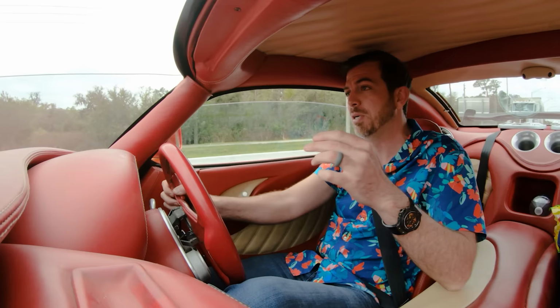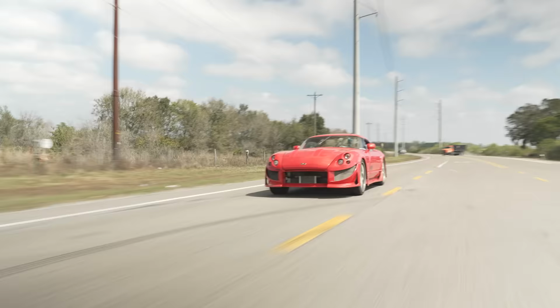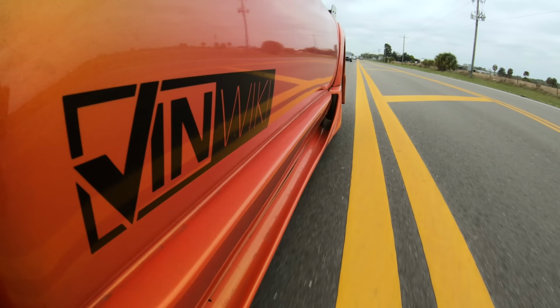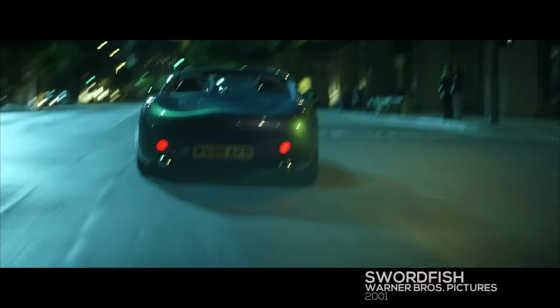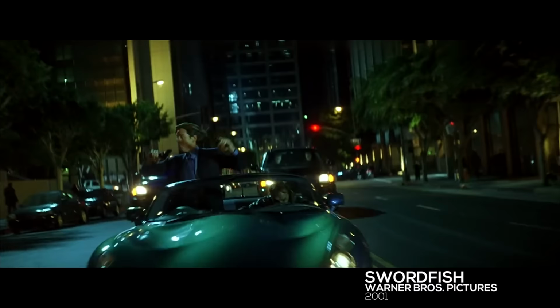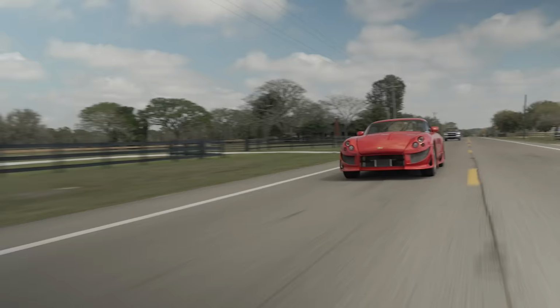It's got a 5-speed manual gearbox. Of course, it's right-hand drive, being from the UK. And honestly, I am thoroughly enjoying the adventure. And as anybody who grew up playing video games, watching British motoring shows, and certainly watching Swordfish, we kind of fell in love with TVR. And it was one of these sort of forbidden fruit cars that we just weren't allowed to have, and it made them a lot more interesting.